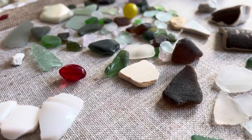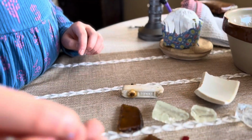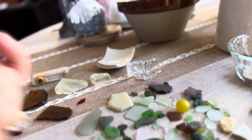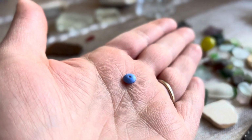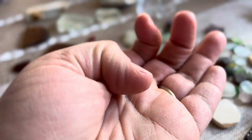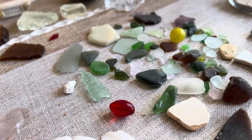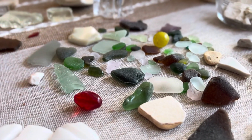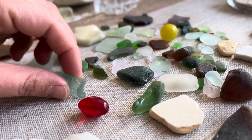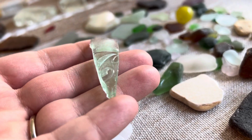And then Ainsley is going to show you our second glass bead. In your hand, Ains. There we go. So as you can see, it is tiny and blue, and it is glass. It's very cute. We've never really found beads before, so we're very excited to find them. And then we can talk about some of the glass there is not super well worn, but in this case that's kind of cool.